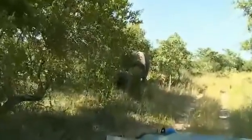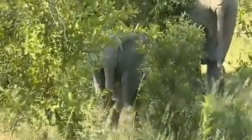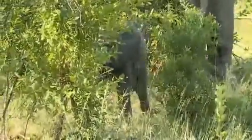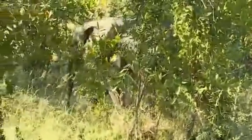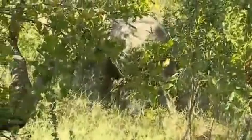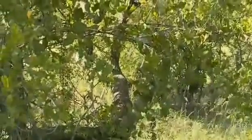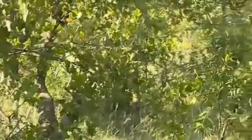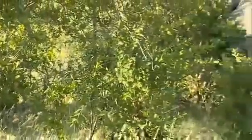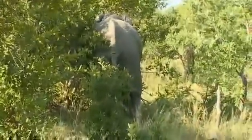And come, little girl, protecting your mama. And very often, because the matriarch is the most important elephant in the entire herd, she will invariably drink first. That's important for her survival, because without her the rest of the herd will die. So it's very important that she's the one that gets nourishment and things first.